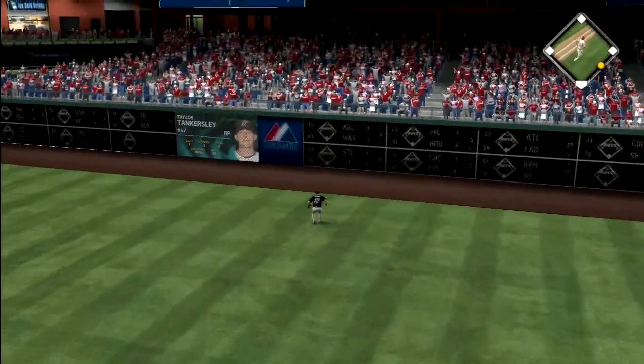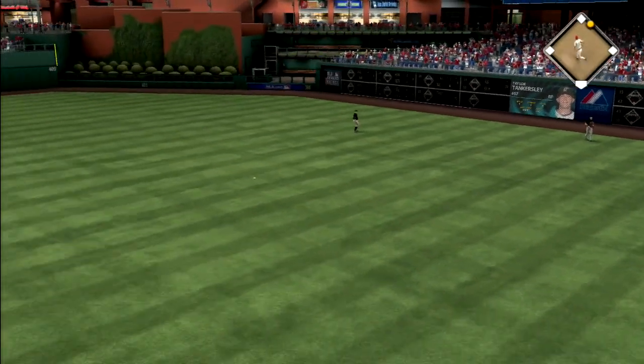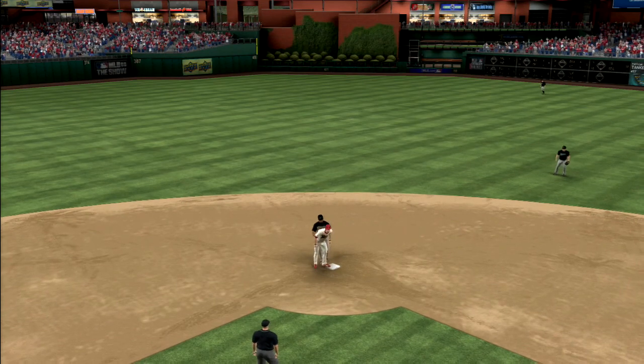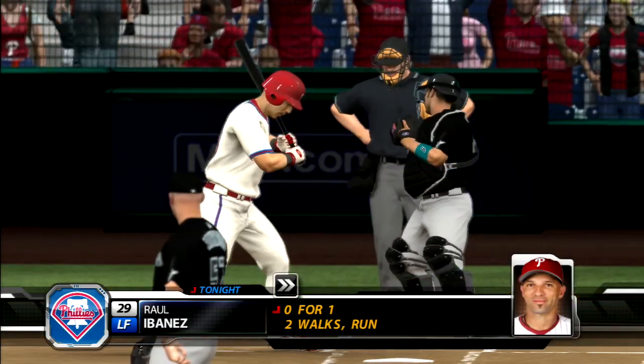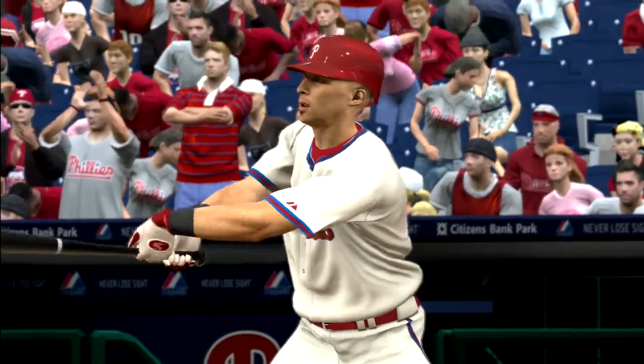Hard toward deep right field. And some trouble now in right field. Throw into second. Not in time, and he's in there with a double. Raul Ibanez to step in with a big opportunity to get that insurance run home from second.